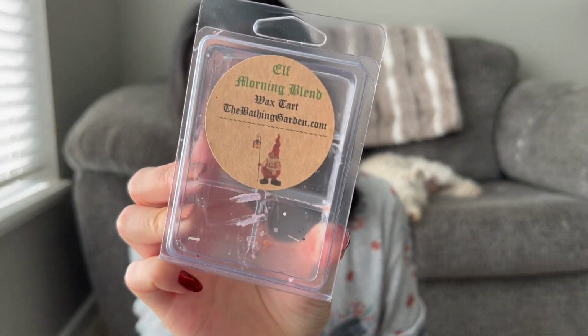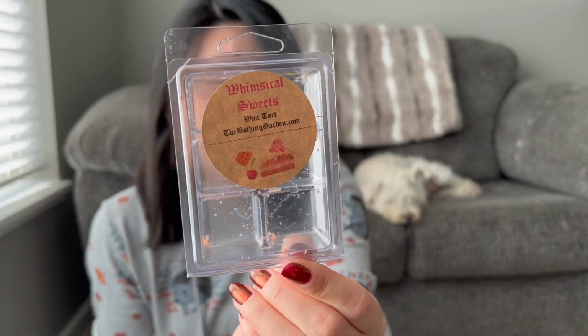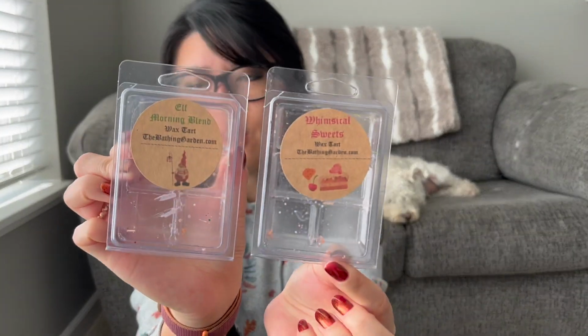If I had to choose, I think I liked Elf Morning Blend better by itself, but to spread it out throughout my living room, I decided to do these in every other warmer. This was a really, really pretty one. I loved that cool peppermint mocha scent. It totally reminded me of a holiday drink. And then this was a pretty realistic dark chocolate scent to me. So they both did pretty well. I would say maybe a medium performance.